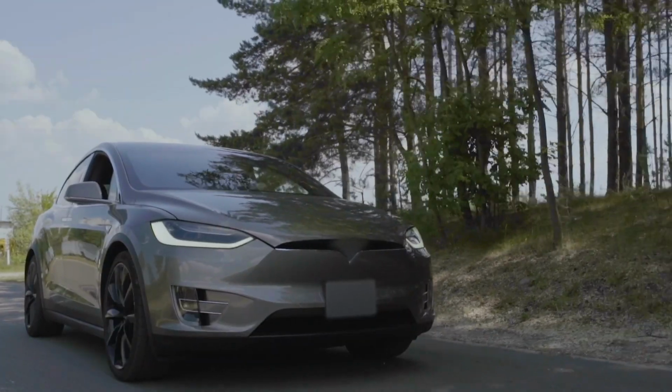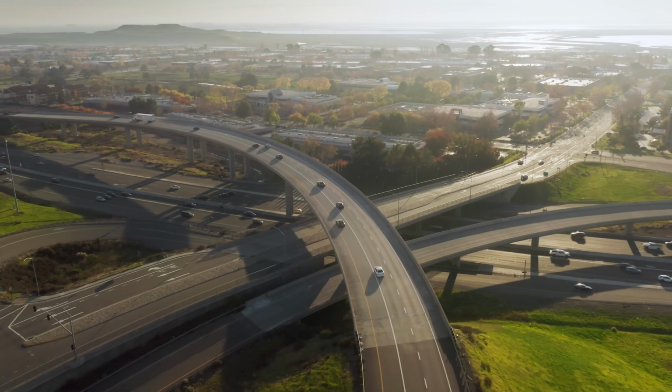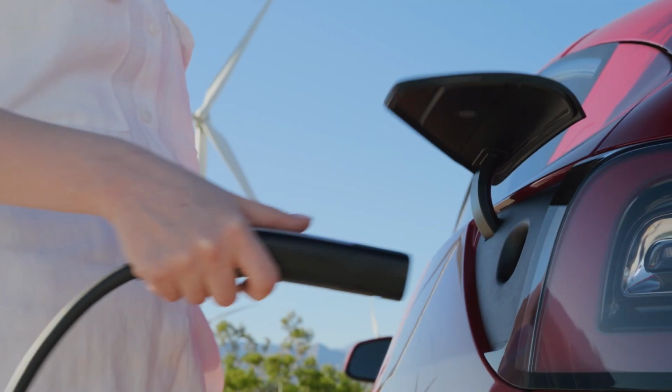Have you heard about EVs or electric vehicles? They may seem new to our roadways, but what if I told you they've been around for over 100 years? Hi learners, I'm Mrs. Mask, and yes, it's true. Electric vehicles have been around since the mid-1800s.